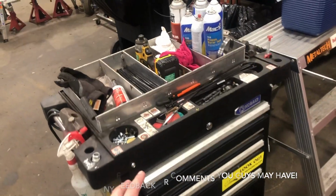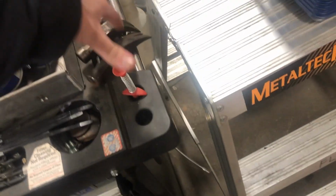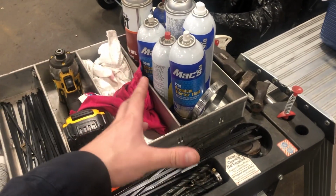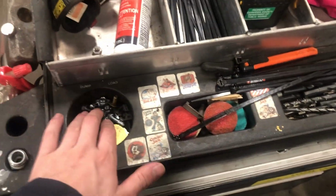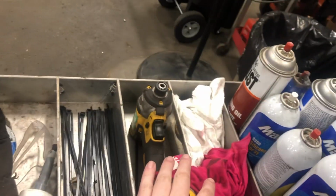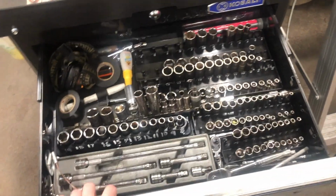This is my cart. It's a little messy right now, but it's got most of the things I need. Claw tool, hammers, tire soap, my go-to aerosol, some rags, zip ties, miscellaneous drill bits, whiz wheels, tech screws. I use this thing almost daily just for light duty bolt removal.